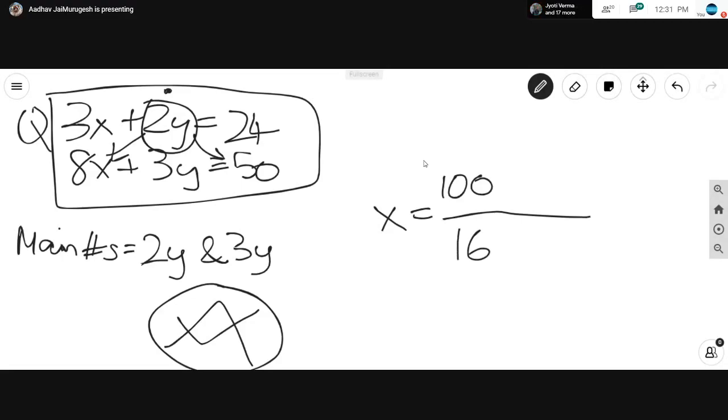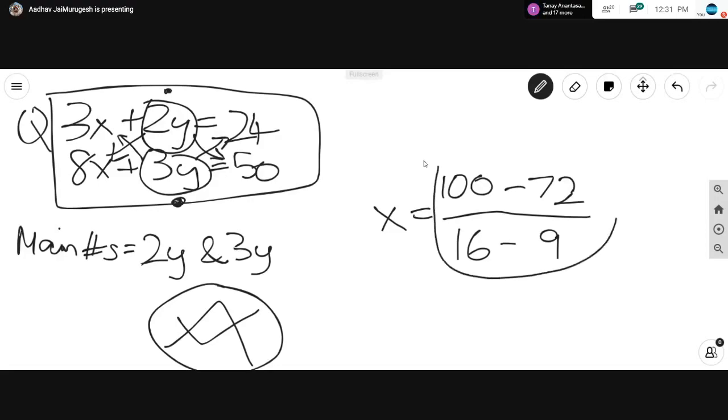Then our next step is targeting our main number, number two, which is multiplying 24 times 3. 24 times 3 is going to be 72. After that, it's going to be 3 times 3, which is 9. After we get this, we add a subtraction sign, and this will be our answer.